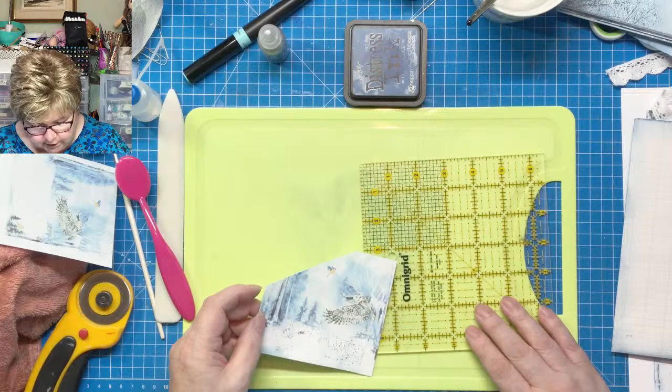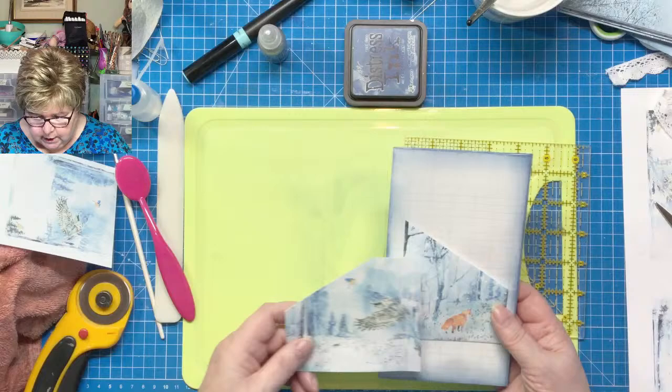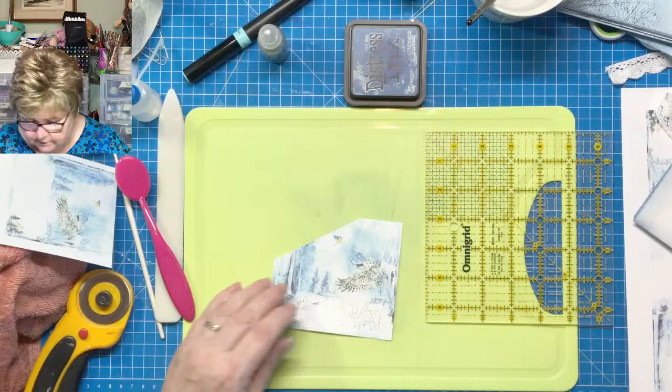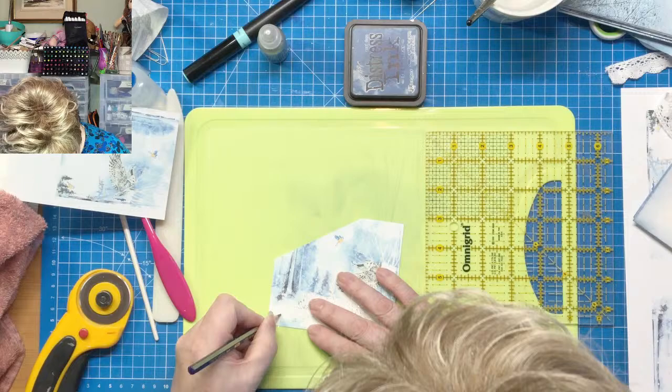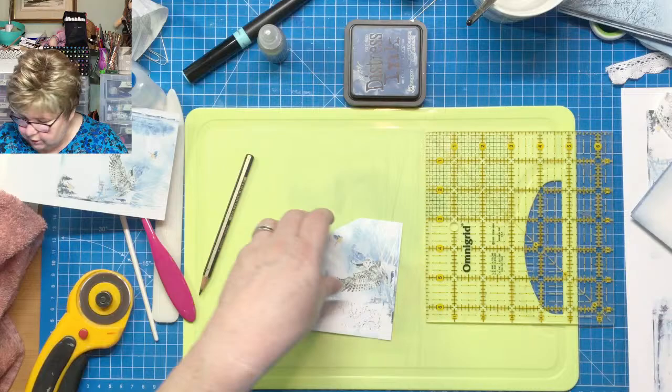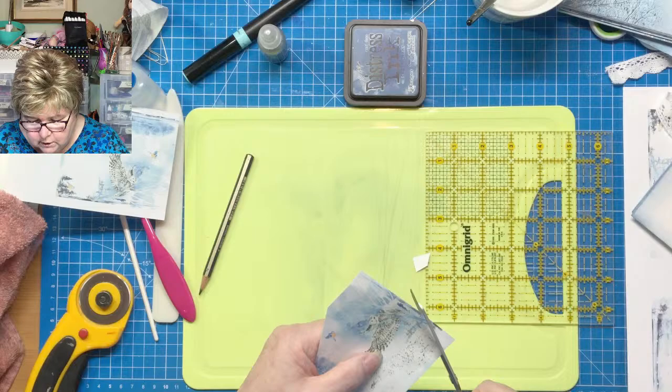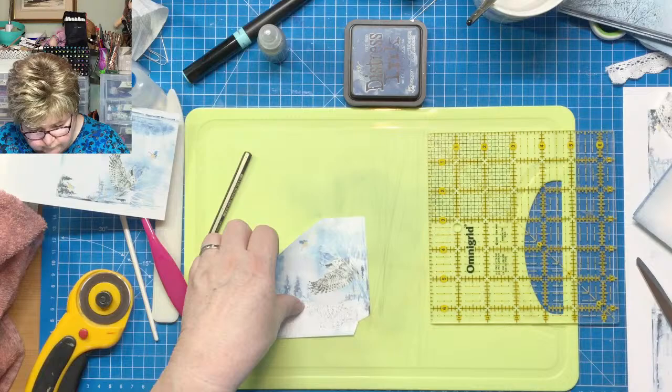Why is that shape? That one isn't. I don't know, it must just have a square bit along the top. Anyway, never mind, let's not worry about that. It's not going to be the end of the world. So that's where those lines meet up, and I think that's where they meet up. So I'm just going to cut my little angles in. Fold down the lines.